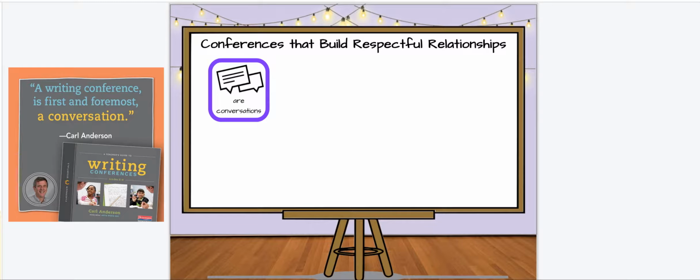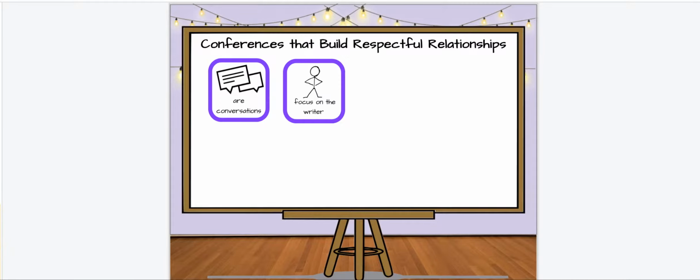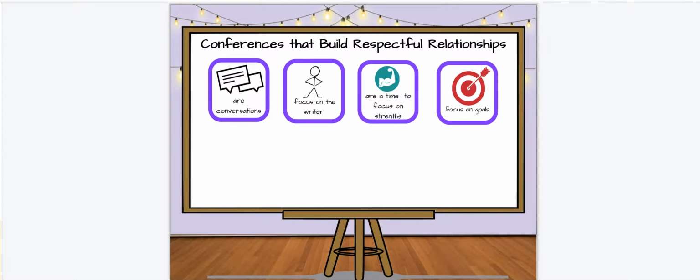Or editing their writing and pointing out everything they need to work on. It's a conversation that focuses on the writer and his or her writing. It's a time to ask writers what they're focusing on and notice strengths in the writing. It's about asking what goals they have for their writing. Even if you've generated a list of possible goals, it's about the writer's goals. There is a choice and ownership, and every writer may have different goals.